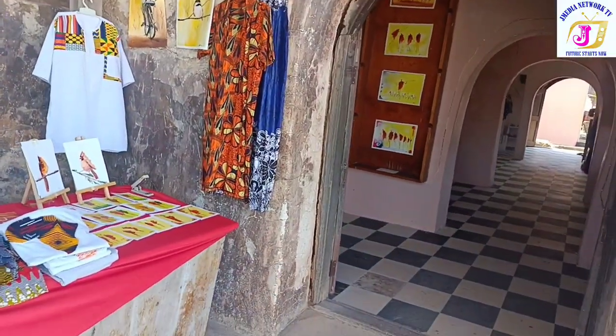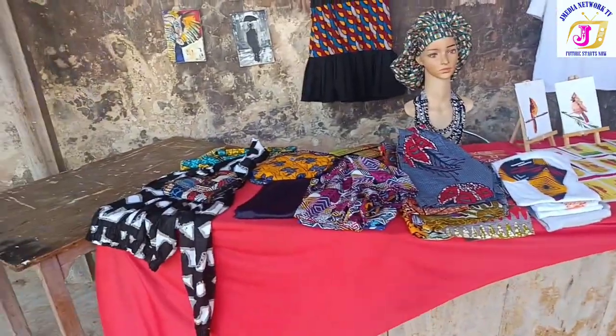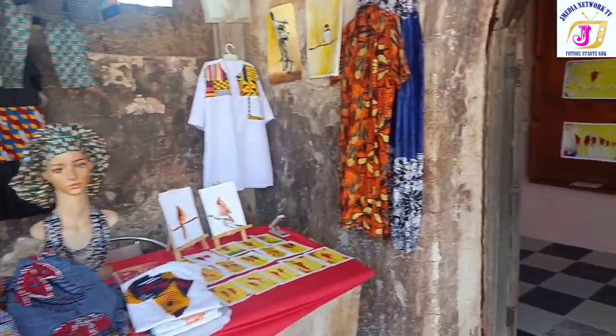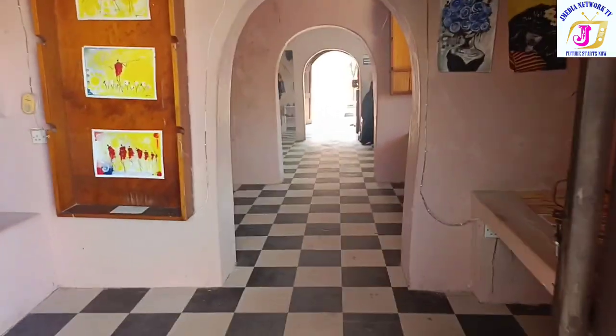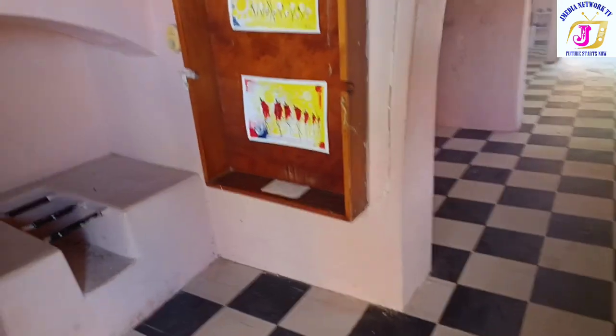So currently this is a shop. Maybe you can show them what you have inside. But during the Portuguese time, this place was used as a kitchen and store, and during the British time, this place was used as a prison for women. Prison for women? Yeah. So we also have a prison for men.